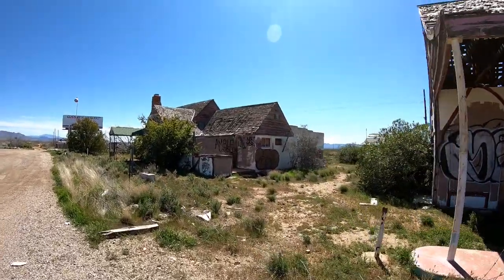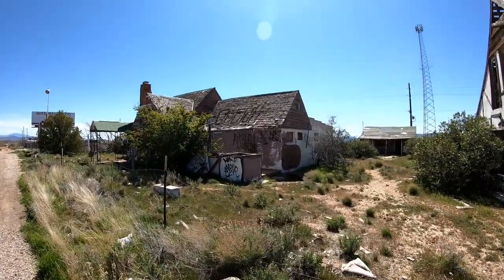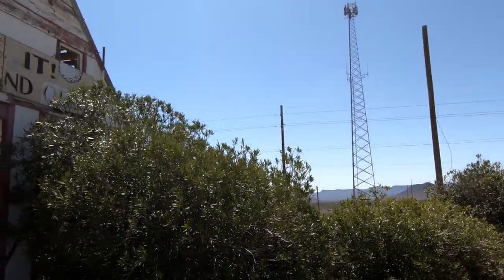Probably two to three bedrooms. Looks like that was probably a cage for some sort of animal back in the day. Cell tower up there. That explains why I have full bars.